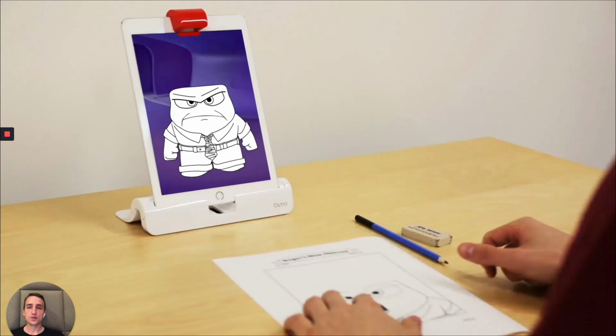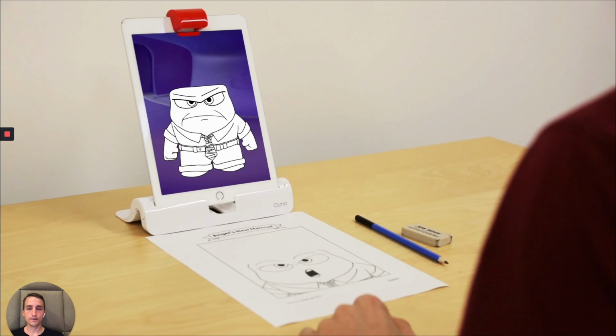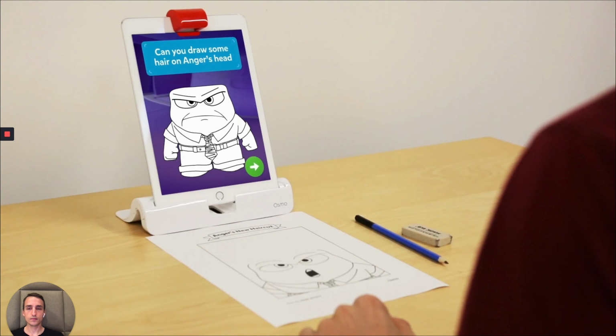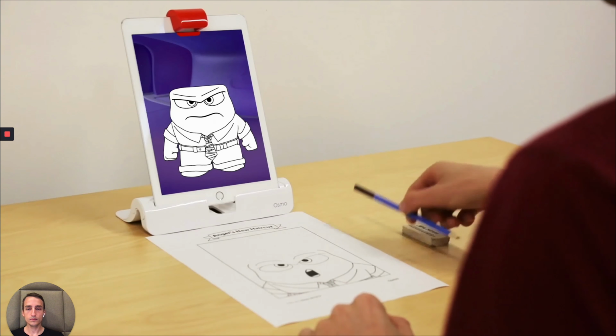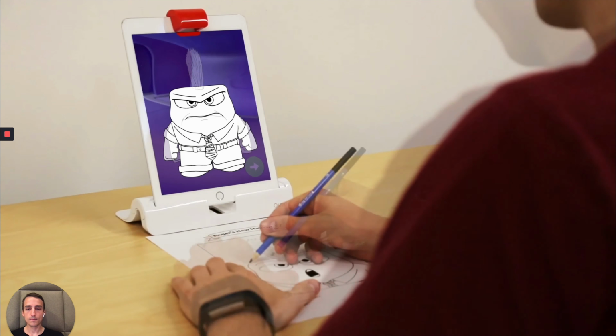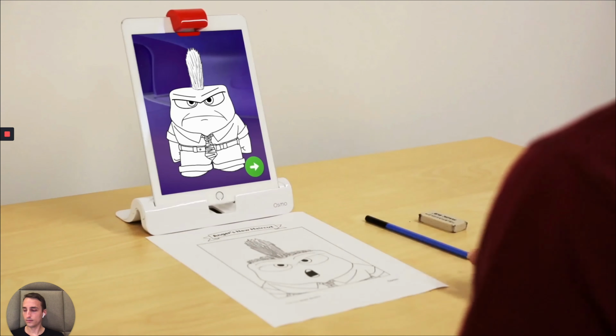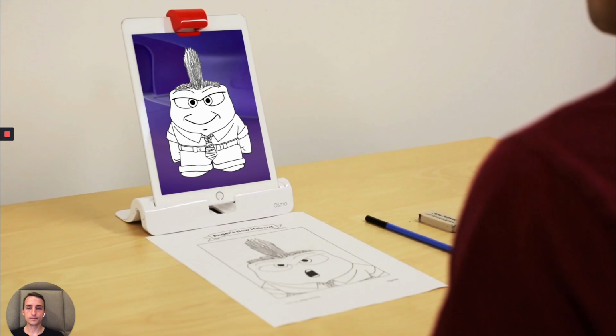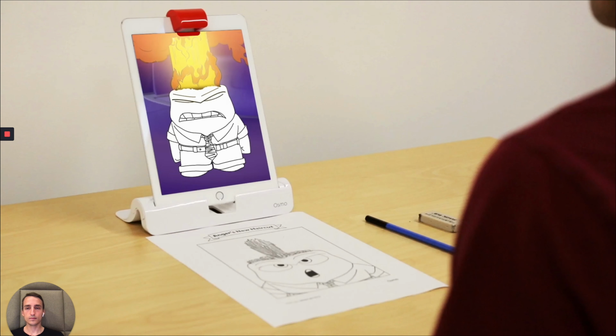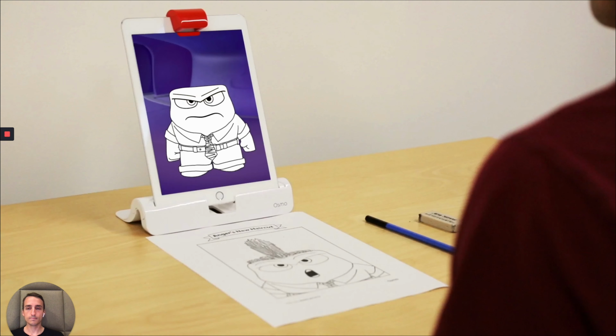Anger doesn't like being dull. Can you draw some hair on Anger's head? Yeah, give me something stylish. Oh yeah, that's it. Can't wait to show everybody. Darn it. This is why I can't have hair.